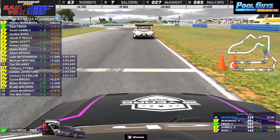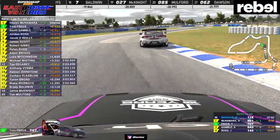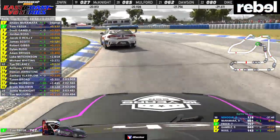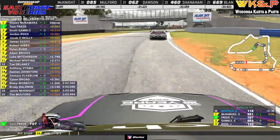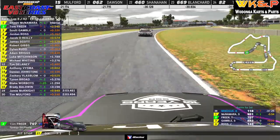Well, it's probably still a bit of a way to go, particularly if you're doing the third race strategy, and two stops for 14 and 28. If you're doing a constant strategy, just maximizing the tyres each time.